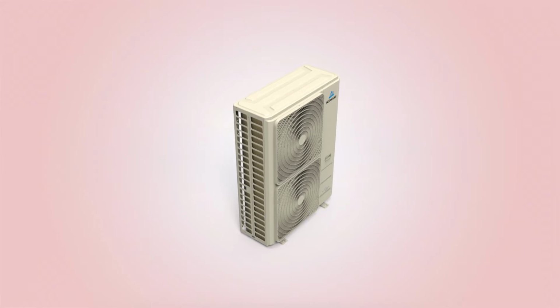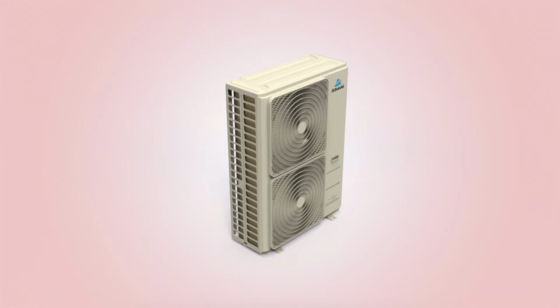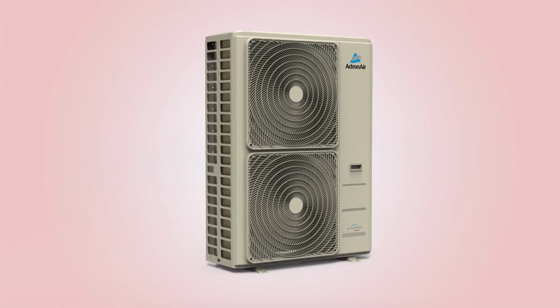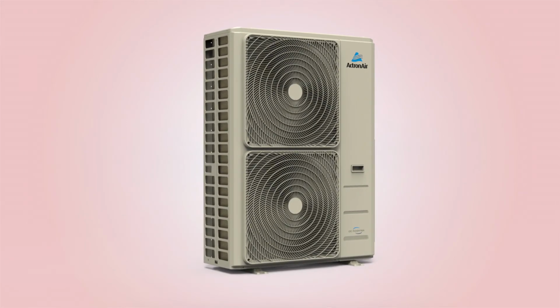Doesn't get that hot at your place? Think again. Temperatures around the outdoor unit can be a lot hotter than what they're saying on the weather report. Outdoor units can be affected by direct sun or heat radiating off the ground. They're often located against a wall or fence where there's low air circulation. In the Australian heat, where other air conditioners struggle and shut down, it's comforting to know ActronAir keeps powering on.